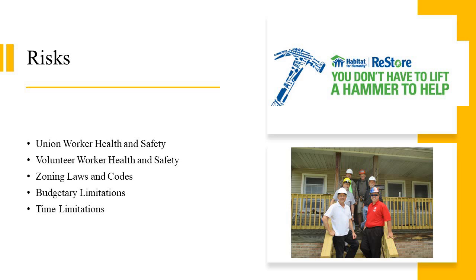Alright, equally as important, volunteer worker health and safety. Volunteer managers will be in charge of the safety and well-being of all volunteers on their respective sites. They will be in charge of relaying the safety guides before the start of any and all work days.